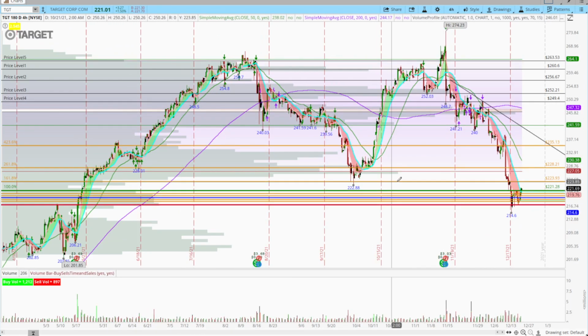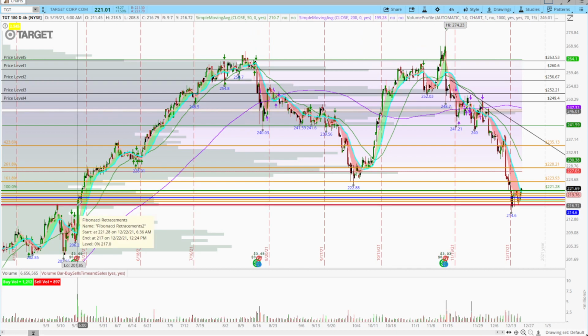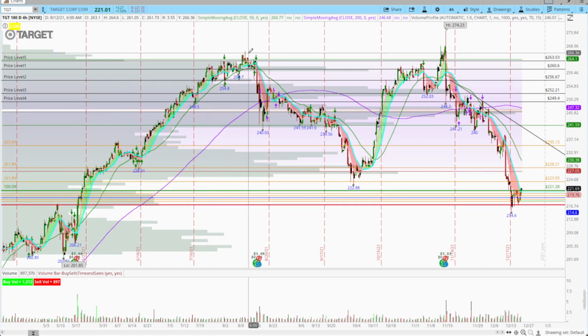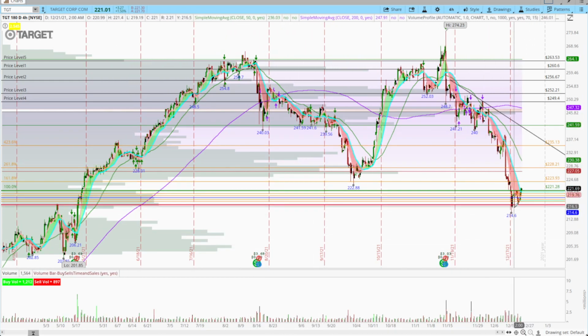So the big reason that I like this spot is you can see this area over here back in May was a big area of resistance that when it broke through, we got this whole run all the way up from 217-ish to over 260. So I was looking for a pop in that spot, and that's what we got.